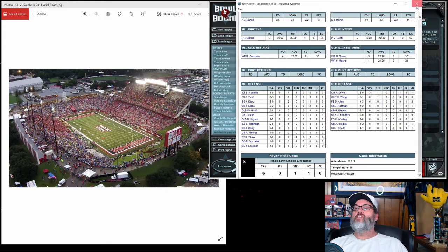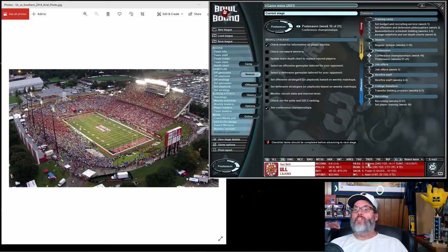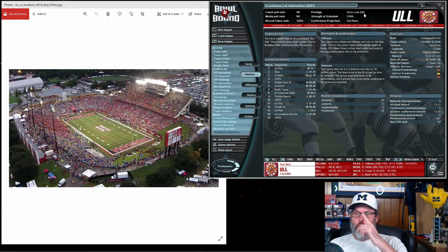So we end the season in sixth position, 6-6 overall, 3-4 in the conference. That's not going to get us a bowl game, even though we are bowl eligible. But that should help our prestige moving forward, I would hope. And there's our prestige at 29.